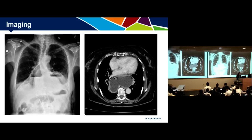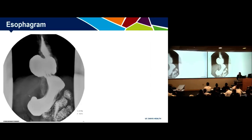And a classic esophagram. So you see the GE junction well above the diaphragm, as well as the gastric fundus.